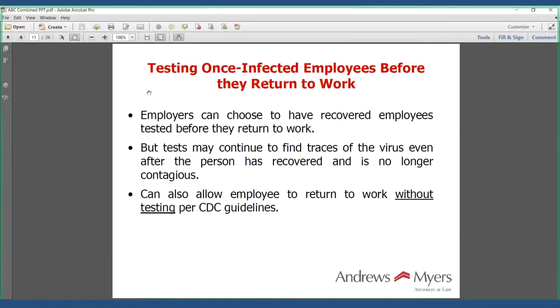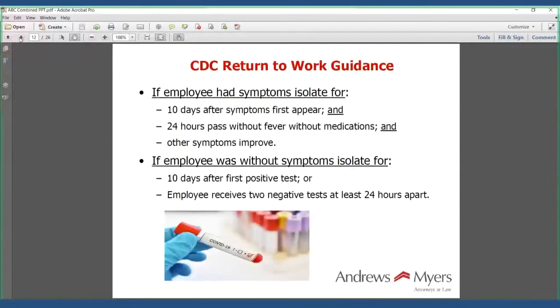One of the major issues is testing once you have a positive employee, when they're going to return to the workplace. You can choose to have those folks tested to make sure that person is no longer contagious. The CDC recently has issued some guidance to say that you may want to return a worker to a work site without testing. If the worker has had symptoms, you can have them return 10 days after the symptoms first appear, and 24 hours after the symptoms are gone without medication, which has been revised down from 3 days, and the other symptoms improve. So if they have an occasional cough, but the cough isn't as bad as it was, they can still come back to work 10 days after symptoms first appear.